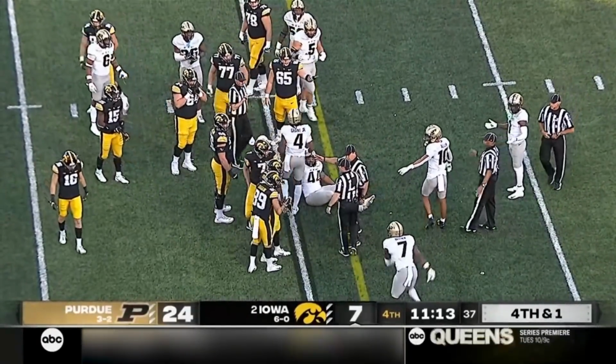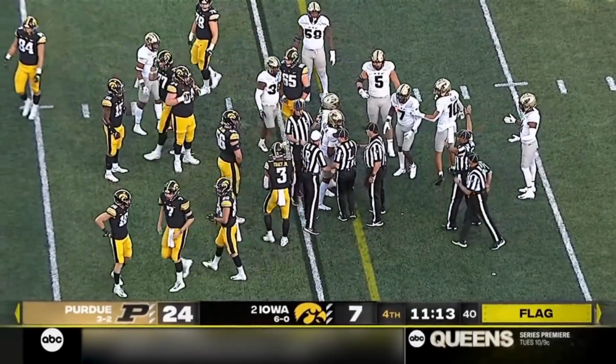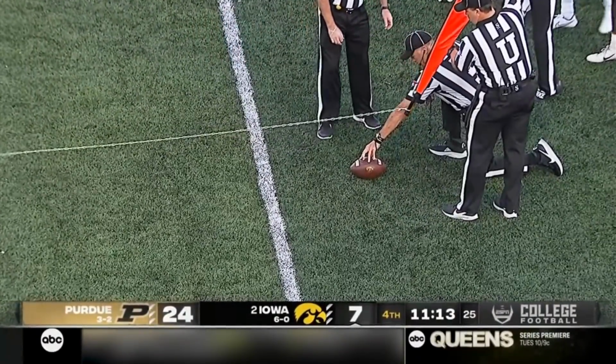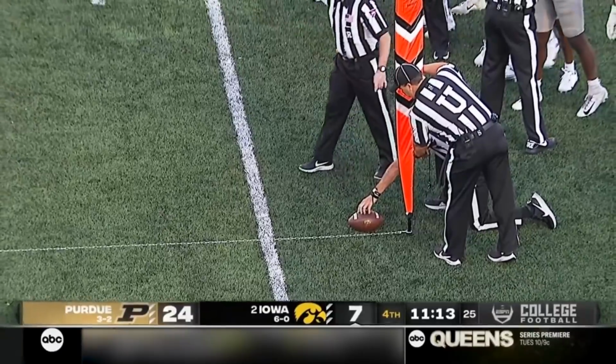Now a flag comes in. Contact made it look like with an official. Boy, I don't know about the spot, though. He did not get it. Wow. He did not get it.